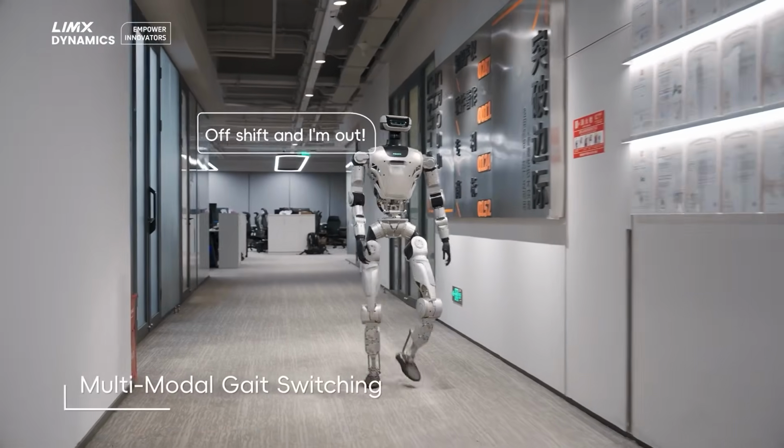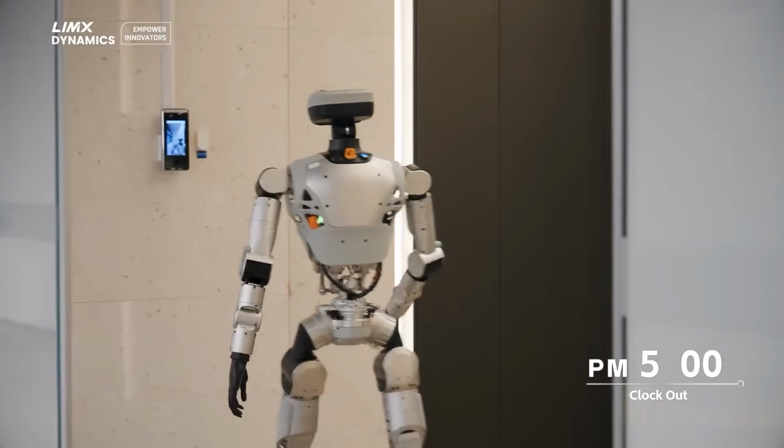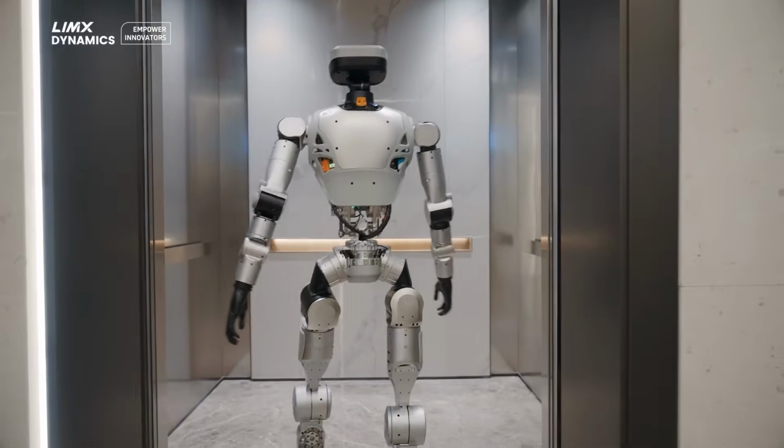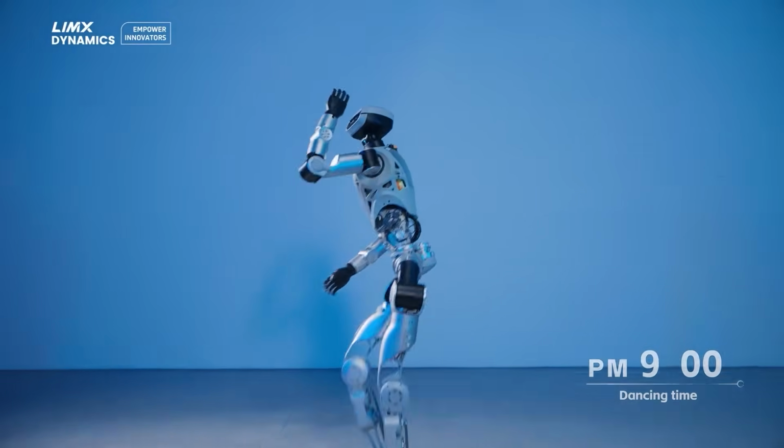And just when you think the show's over, it transitions to leisure mode. And yeah, Oli starts dancing, and not in that awkward, jerky robot way. The movement is smooth, almost rhythmic. You get the sense that it's doing more than following a basic script.